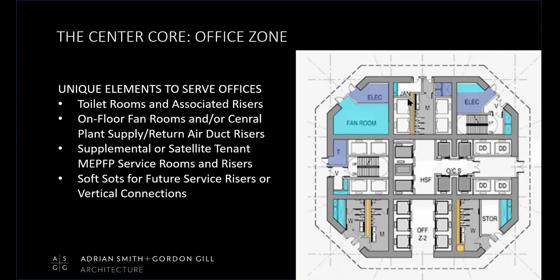So you can see some of the electrical rooms. You can see some of the risers in blue. There are telecoms rooms and other service rooms. And sometimes we have soft spots. I see I misspelled that. Apologies. Soft spots for future service risers or vertical connections.